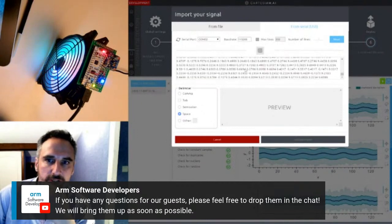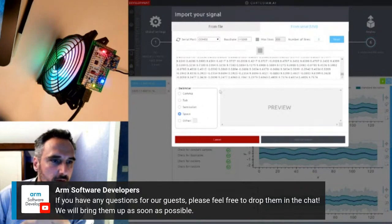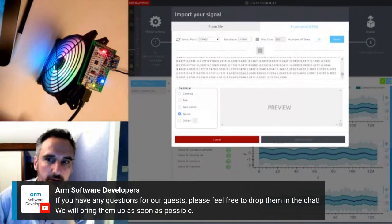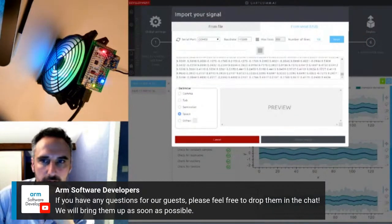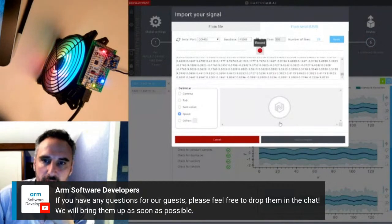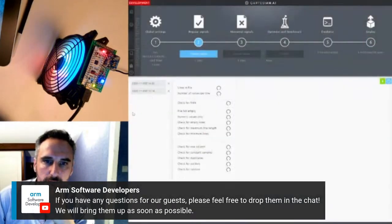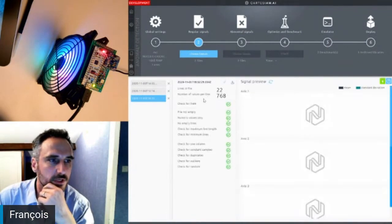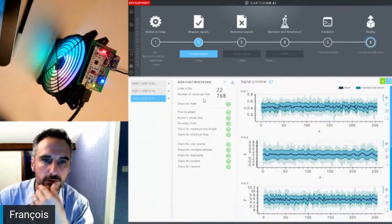So now I'm collecting some data. And this data represents a normal behavior of the fan, because as you can see, there is nothing blocking it or any kind of problem on this fan. And you just import that data to the studio. We don't need a lot of data. It's just to give some context to the software.